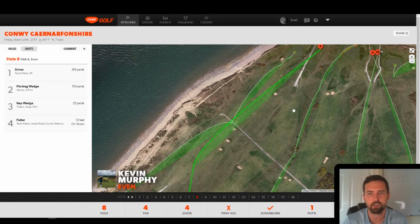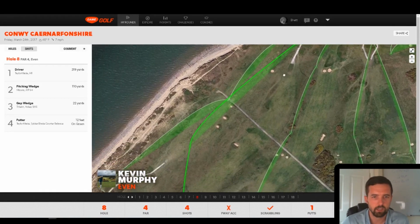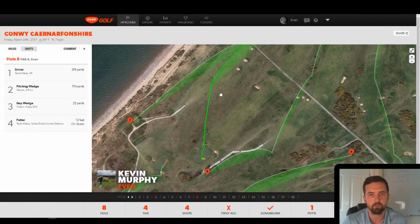Wind is the massive factor, so it'll be interesting to see what the wind is like on the day. So 8, driver, I can see why he's done that. Downwind, he's basically taken all of these bunkers out of play. Again, it's going to depend on the day. If the wind's into me, maybe I can hit a driver short here or 3-wood here. If the wind's helping, I'm doing exactly what he's doing and going into this open space.